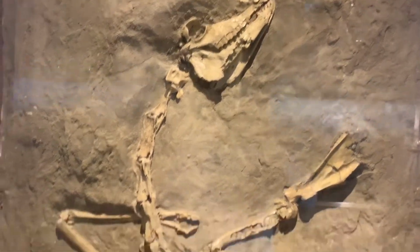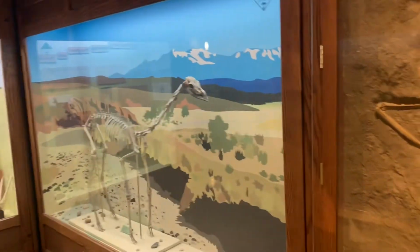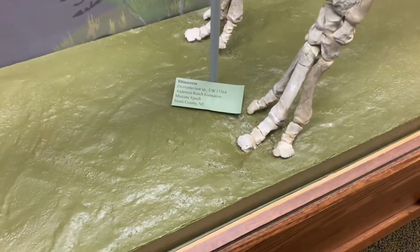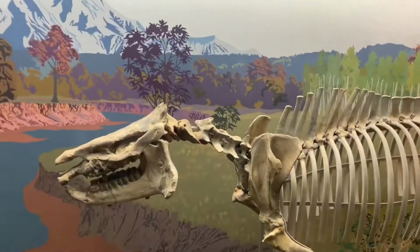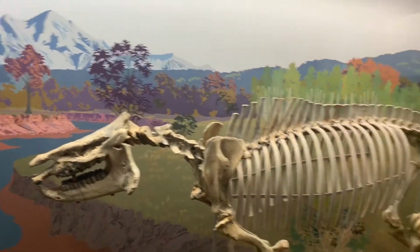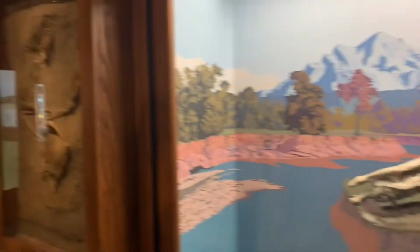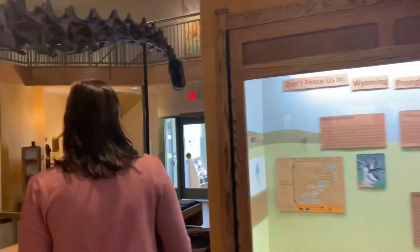So this is how they find them embedded in the rock, and then they dig them out and try to rebuild them as best they can. This is a rhinoceros found in Sioux County, Nebraska, so just next to us. Interesting. There's a Rollins mammoth over here. A Rollins mammoth? Let's go see the Rollins mammoth.